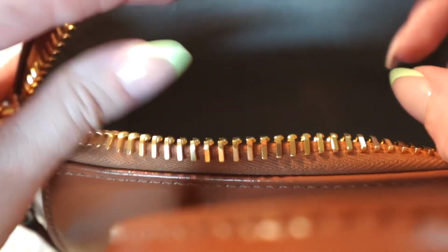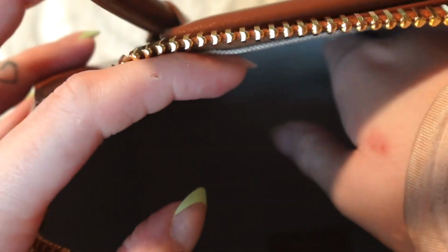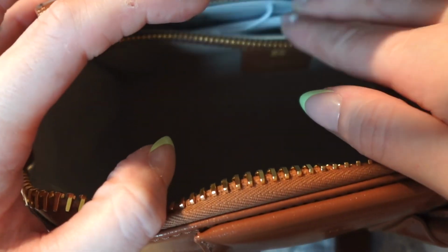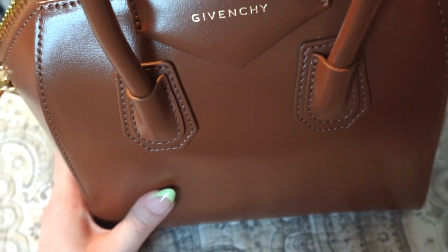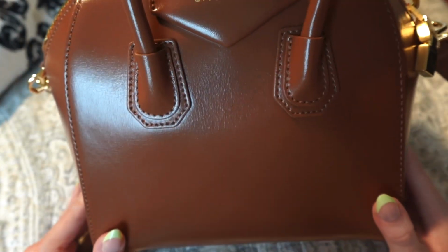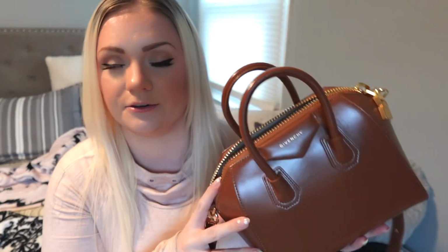on top of the fact that when you flip the bag over, you used to have two pockets on this side, and now you no longer have those pockets. It's just this one zip compartment right here. So that is the main difference that I noticed on the interior of this bag versus the other mini that I had.